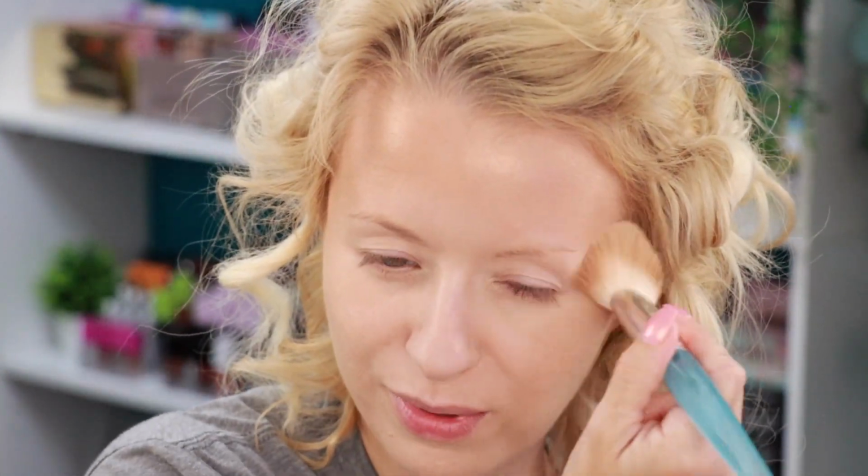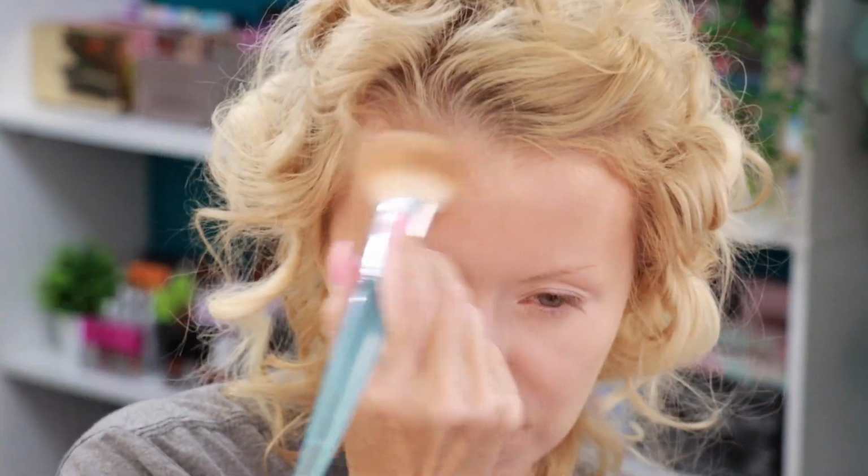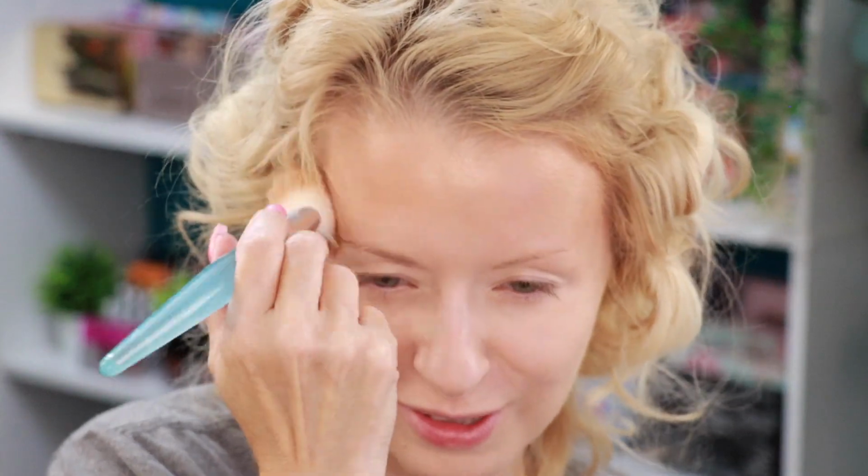I do love a glowy bronzer on the forehead. I think that's the only place on my face that I can pull it off, and maybe a little bit on my cheeks, but I'm not going to do it there because we got some other stuff that's going to go there. But yeah, I absolutely love it.